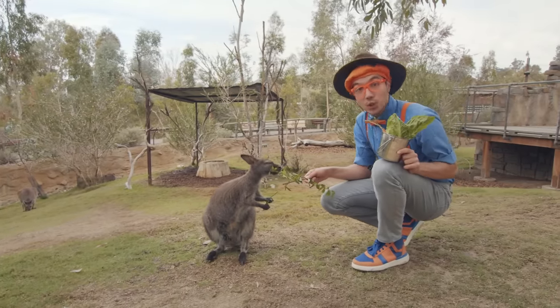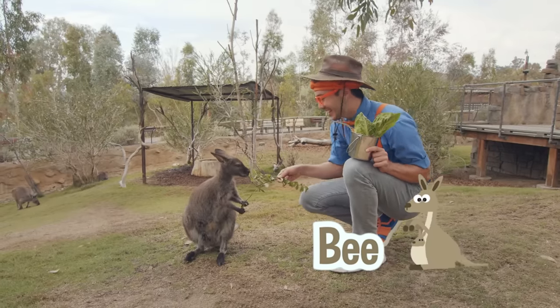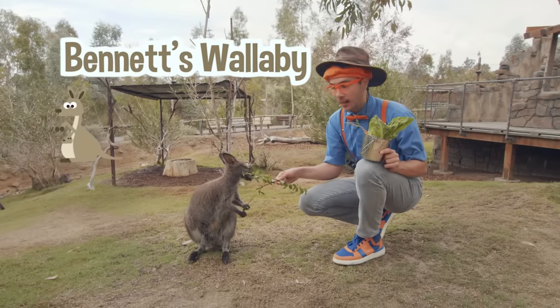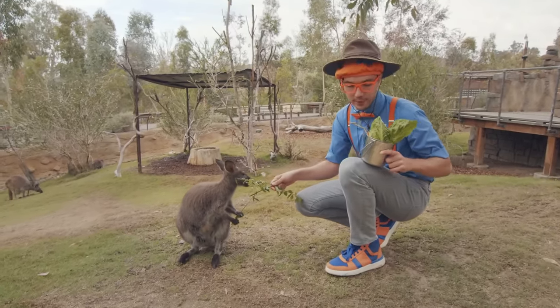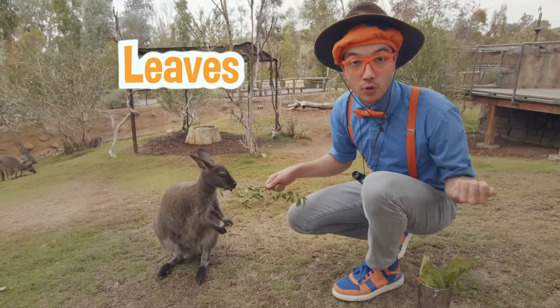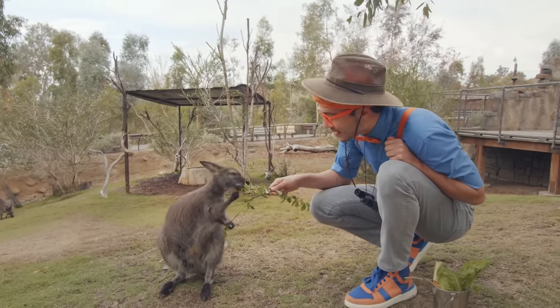Hey, look at who I have here. This is Bee, and Bee's my friend. Whoa. Bee is a Bennett's wallaby. Yeah, a wallaby. A wallaby's kind of like a small kangaroo, and she loves tasty treats. She's eating some tasty leaves. It's called gruya. Ooh, she is so happy.